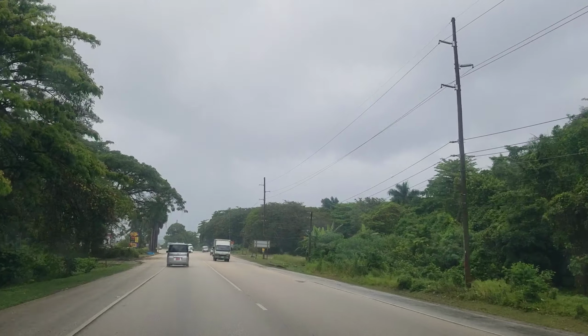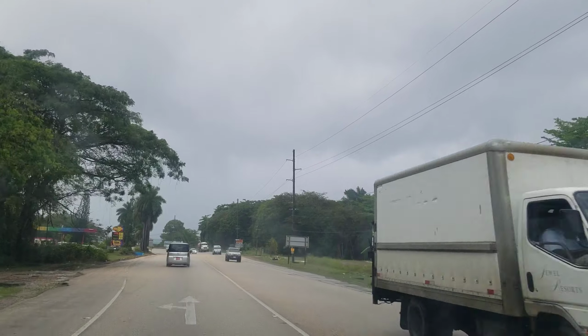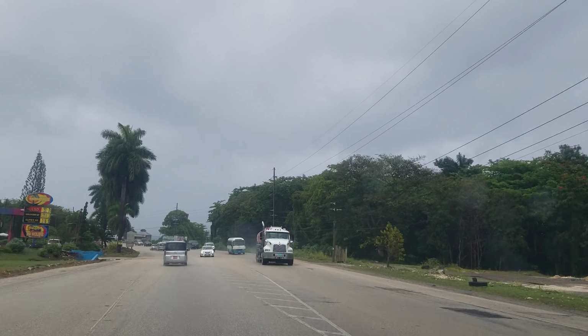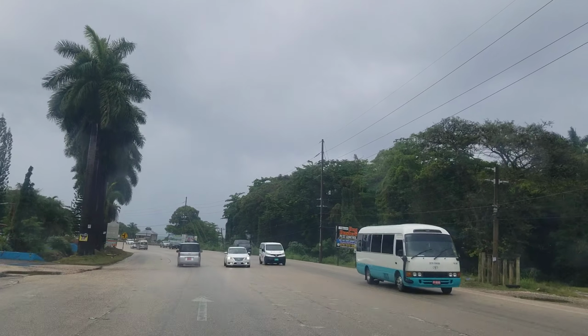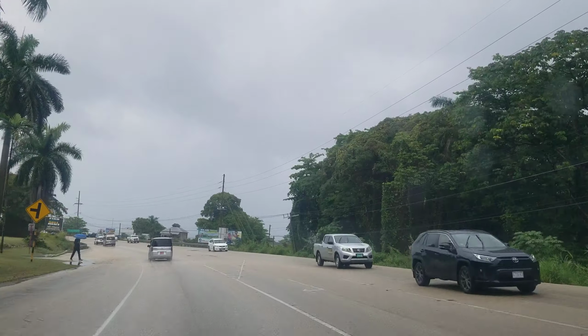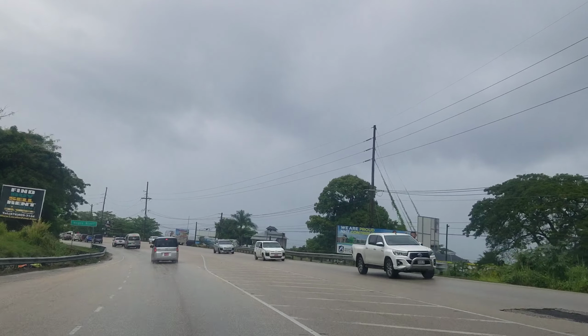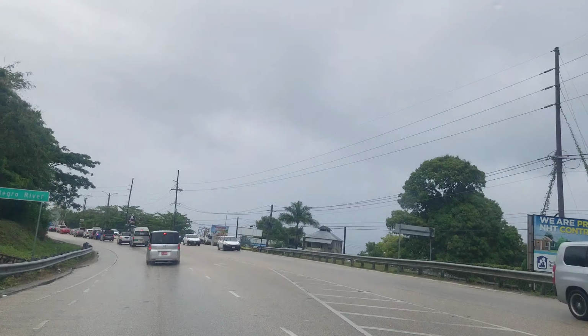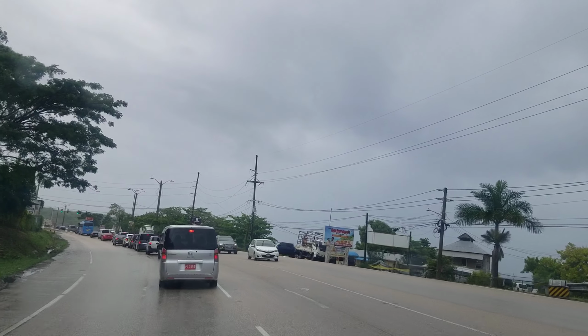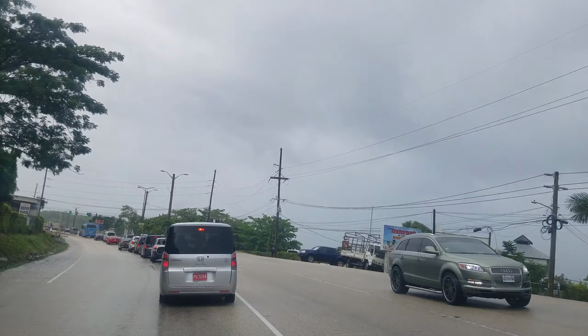But the busiest corridor is between Montego Bay and Ocho Rios, because Montego Bay is where you have the Sangster International Airport, and Ocho Rios is probably the second most visited place by tourists in Jamaica. And this road is going to be upgraded. It's going to be a four-lane dual carriageway. It's going to look more like a highway.